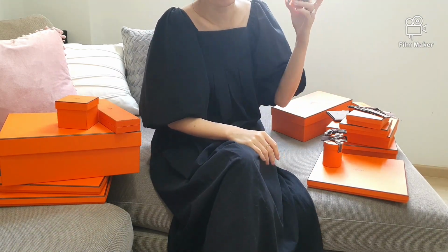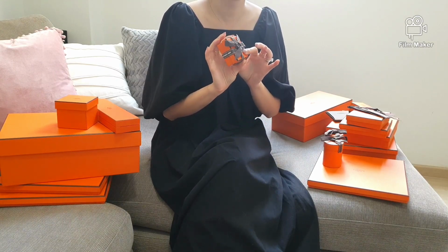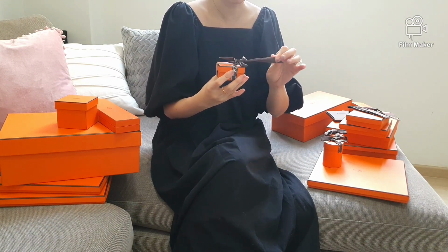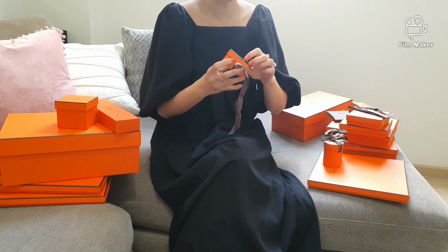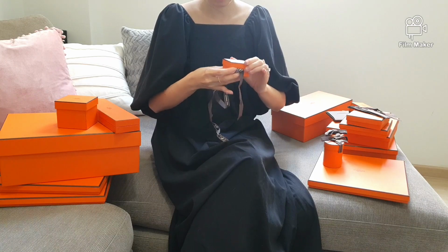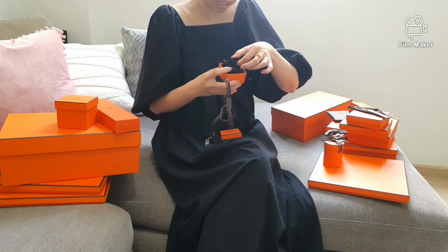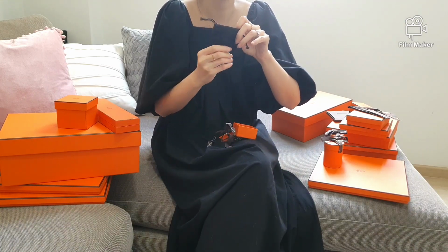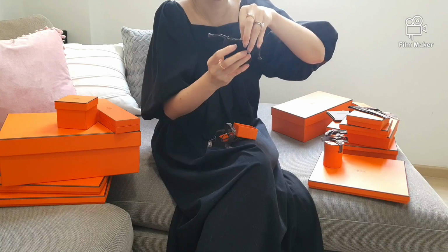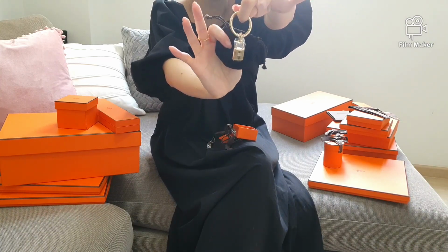And now guess what is in this little orange box? I actually think that this is quite cute. It is none other than a very iconic, let's see if I got it right first, because I just have so many orange boxes here. Yes, I got it right. So this is none other than our very iconic Cadena lock in permabrass hardware as a scarf ring.